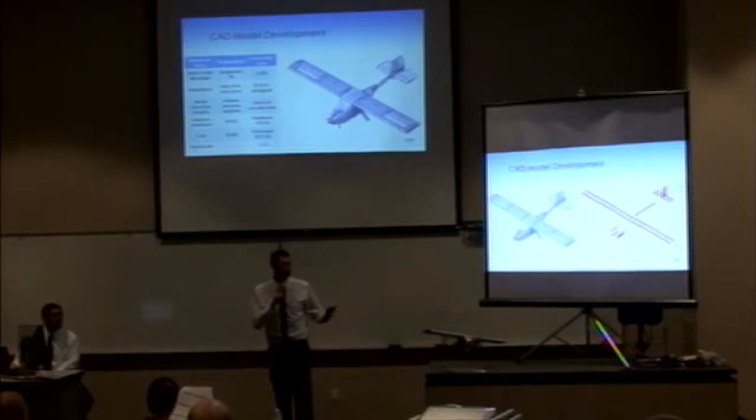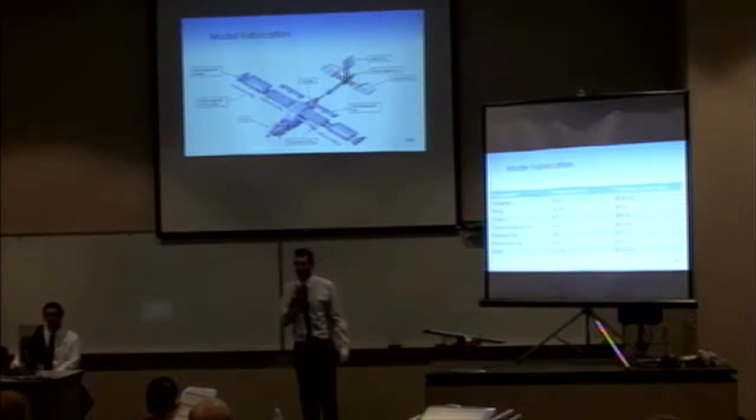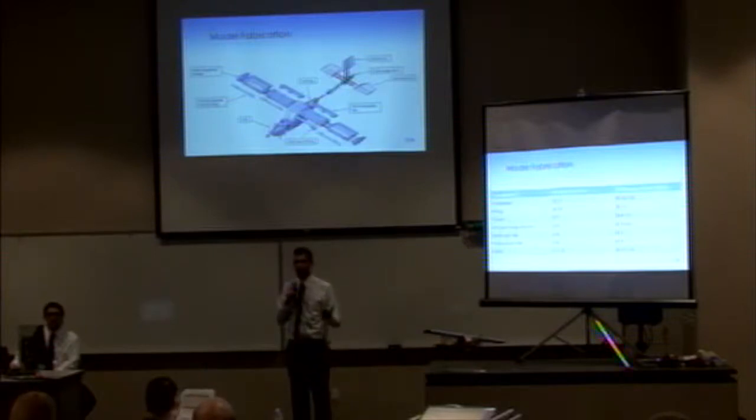On the secondary screen, you can see a ghost view and the internal structure of the DS900. It uses 1/4 inch and 1/8 inch rods in order to maintain structural integrity while we're testing. On the primary screen, you can see an exploded view of the DS900 with its many modular parts. This was designed so that we can take off the wing, take off the horizontal and vertical tail feathers for different testing configurations, while also being able to modify parts later in the course.